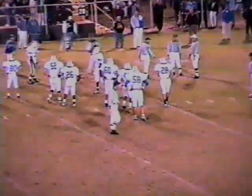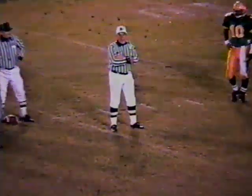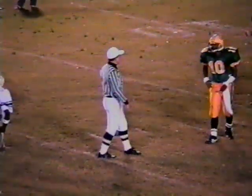Well, we've had it done to us. Our kids have made that mistake and got the flag thrown. Bob Dillard vehemently arguing. He's out almost now to the far hash. Throw it. Here it comes. And they would never have thrown it had not Bob Dillard come out and done his thing.